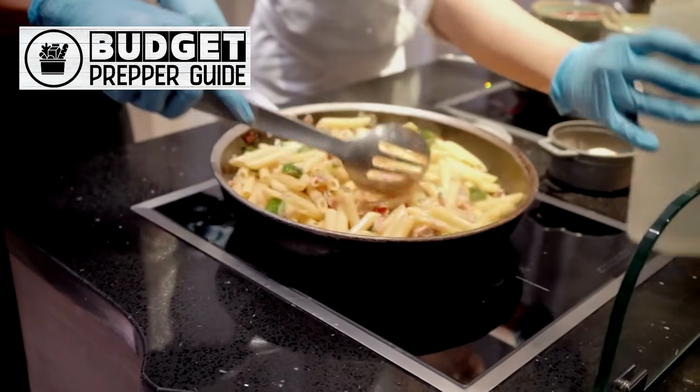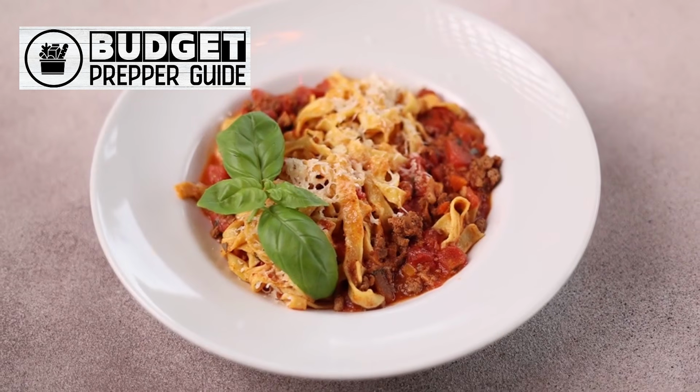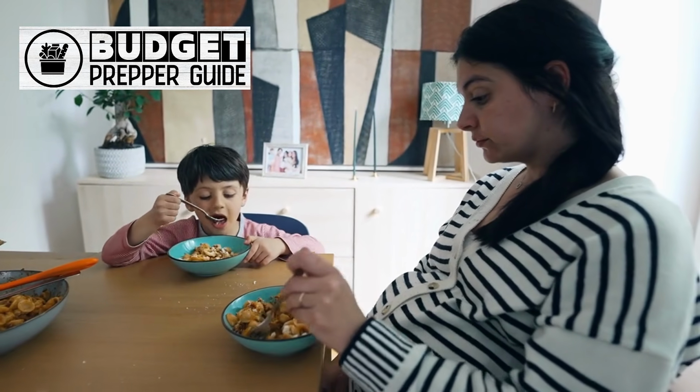And here's the thing. Pasta doesn't ask for much. No fridge, no freezer, no special tools, just a pot, some water, and a little heat. That makes it perfect for times when power might be spotty or money is tight. A single box can turn into dinner for one or stretch to feed a whole family.